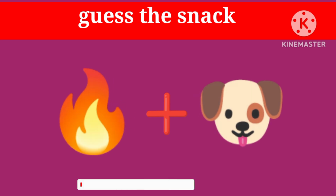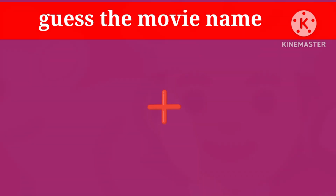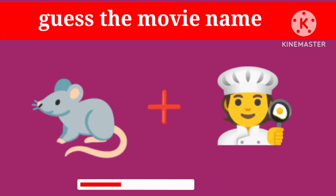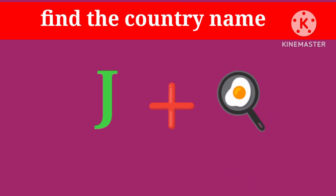Guess the snack. Hot dog. Guess the movie name. Ratatouille. Find the country name. Japan.